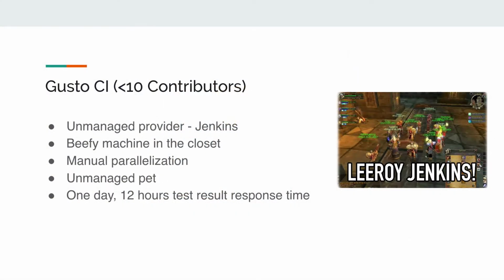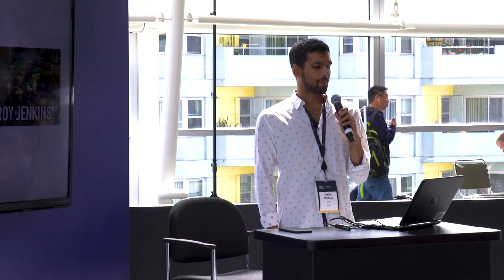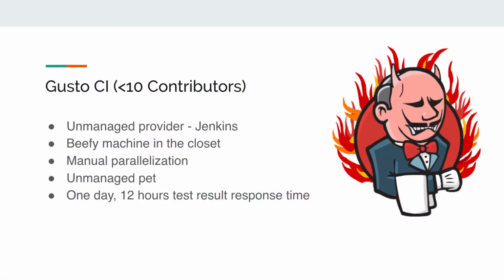Jenkins was like our pet. We named him Leroy. He was totally irreplaceable. We couldn't reproduce it even if we wanted to. The machine was set up by SSHing onto the box, running a bunch of ad hoc commands. So one day, it took about 12 hours for us to get our test results back.